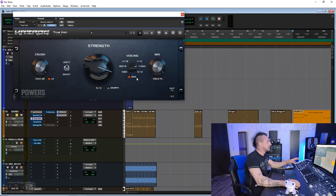With these exaggerated settings, you can hear the voicings and how they react, especially to the low end, is very different. So these two and everything they made is under $50. We have K-Clip 3, definitely grab them.